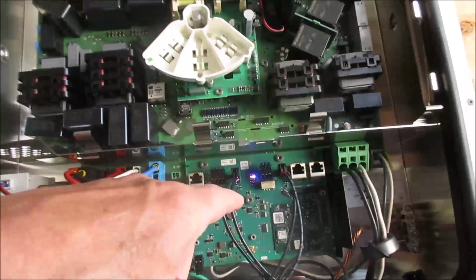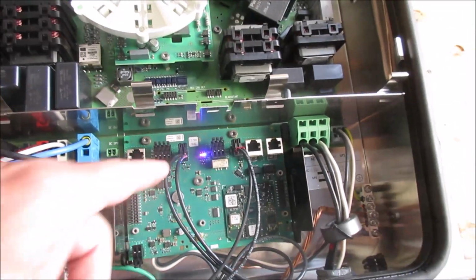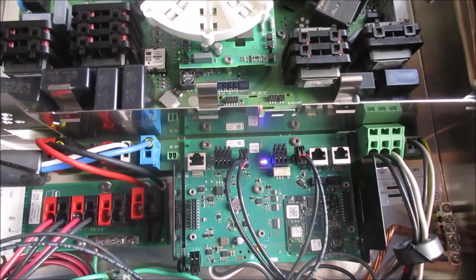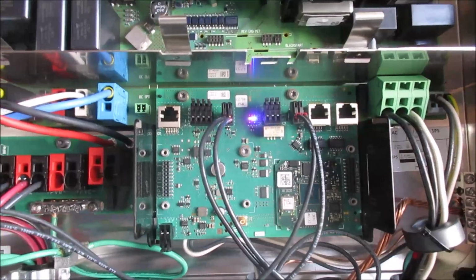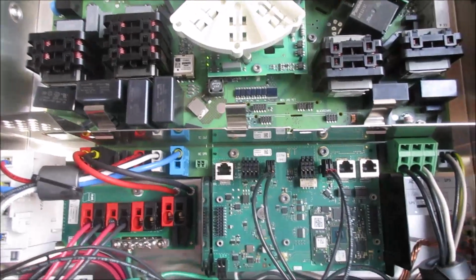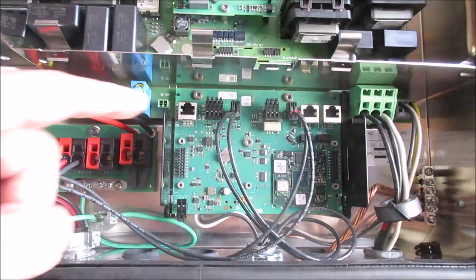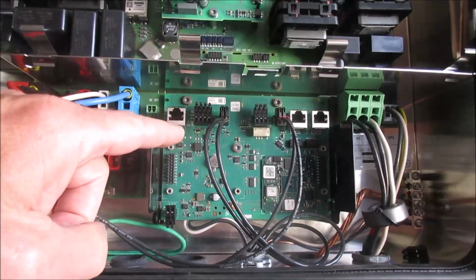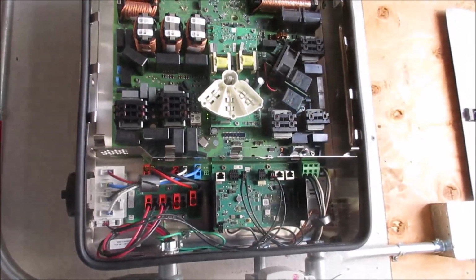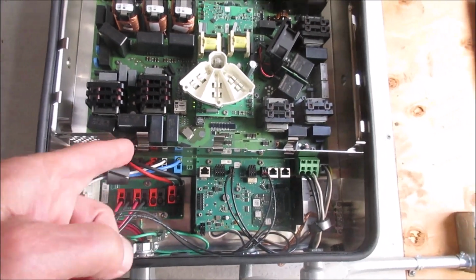The unit is now booting up. You see some flashing lights indicating initialization. We've got a blue, a red, and I think that's a green light there. And we're looking for them, once it initializes, for everything to turn off, I think. Well, everything turned off this time. Last time it didn't. So maybe the first time we tried this, we weren't sure we had everything set up properly. It's not flashing anymore.